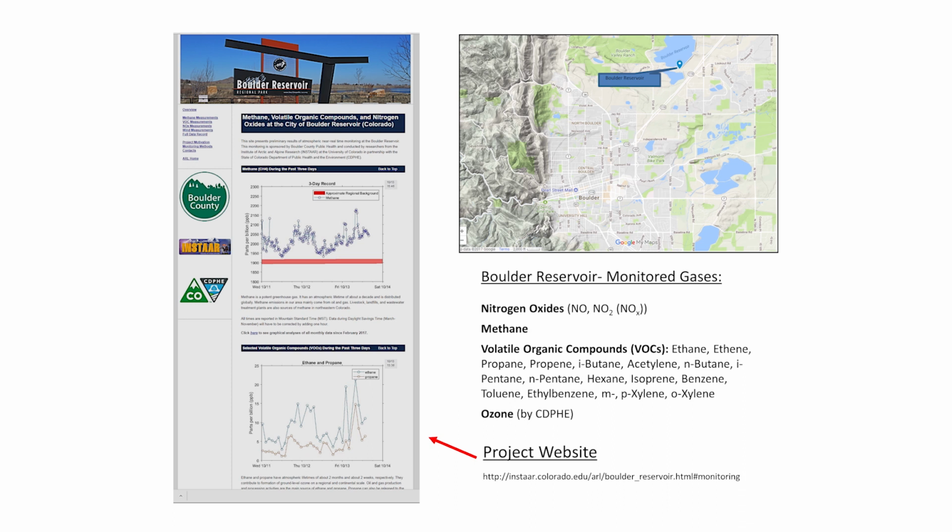It's a city park. It's a recreational area, and it's mostly surrounded by farming, actually. It takes a couple, 3 miles before you get into the city of Boulder. Denver's down here, Fort Collins is all the way up there. And this is what we're monitoring at this time.